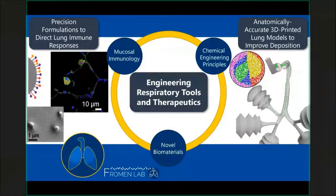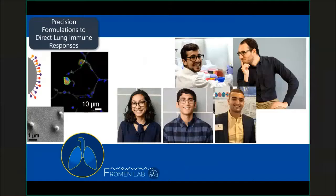I'm just going to talk about our work really thinking about the immune environment of the lung and how we design therapeutics for it. So I have 2 great graduate students at the top who are working on this project, and 3 undergrad students who have had their hands in some of the aspects I'll talk about today.